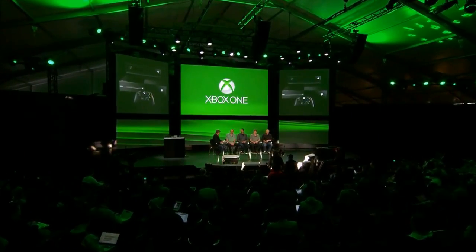The last thing is we went all in on Kinect, completely redesigned it from the ground up, with this new time-of-flight technology. It's going to give you better identification, better field of view, better depth. The audio, voice, and identification are better. We've got HD in there. Just completely redesigned the whole Kinect sensor.